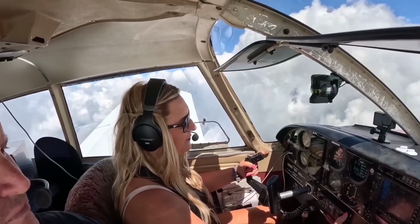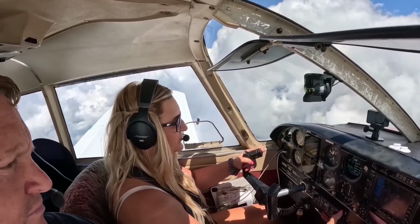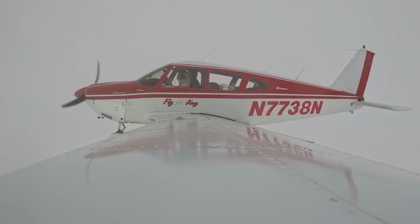Approach, Cherokee 7738 November. We are actually kind of in a small descent right now. We were getting really slow on that airspeed trying to hold 9,000 going through these clouds. That's fine. Whatever you need for clouds is fine.